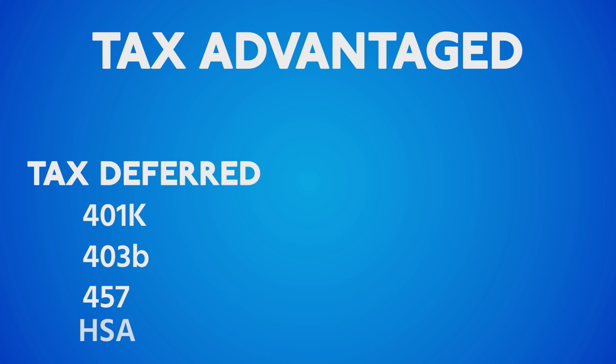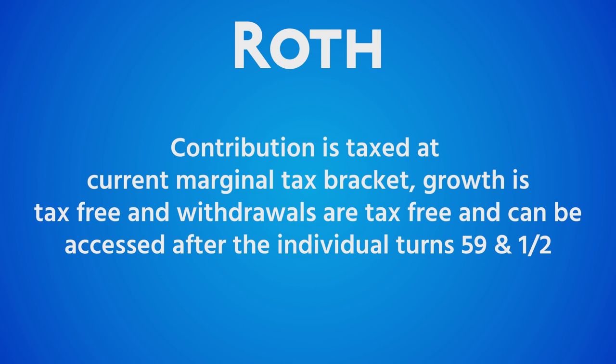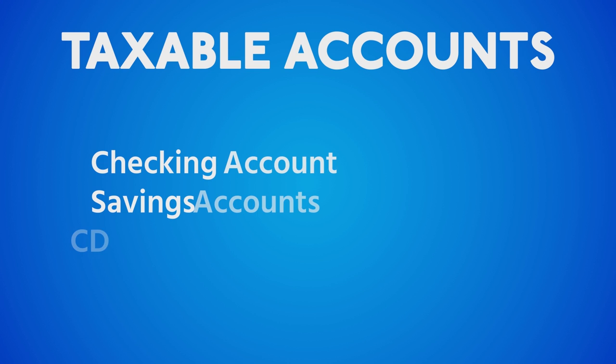And then there is the Roth, which also has a couple variants, whether you're talking about inside a 401k or a Roth IRA. With the Roth, it's unique in that you're accepting the tax at the income bracket you're at in that moment in time. Then the growth is tax-free, and when you pull it out, it's tax-free. It's an interesting vehicle. Those two we've talked about before, but this third category is what we're going to be spending time on today, and that is what we call your taxable accounts, just your savings that happen to be invested in the market.